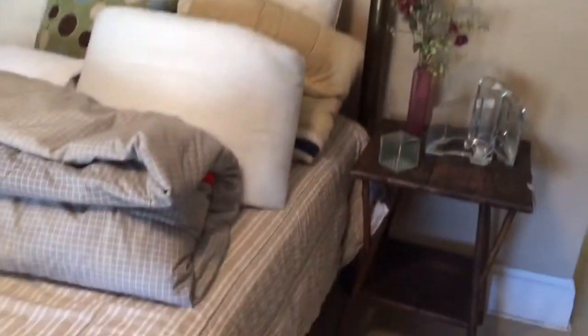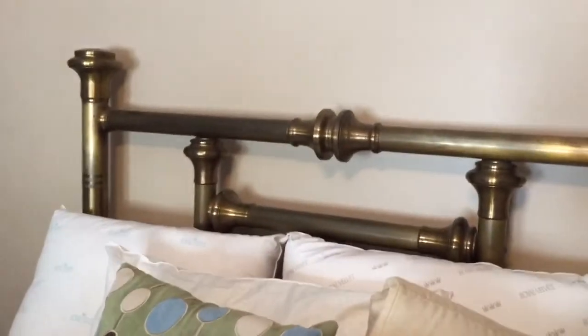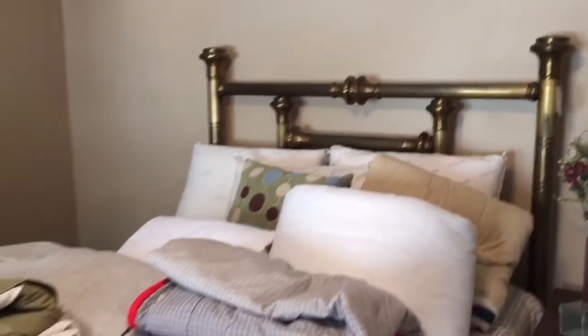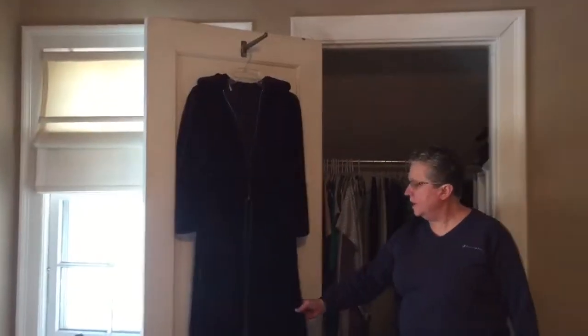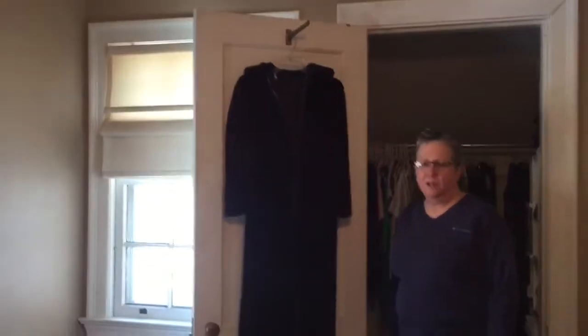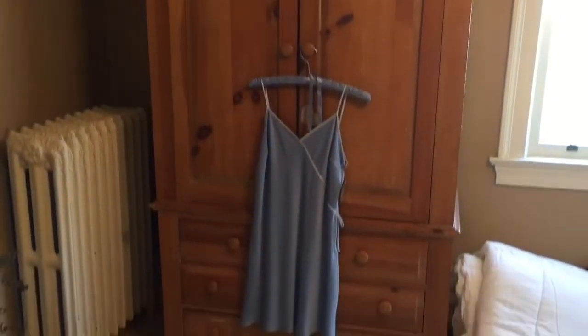Bedroom number two. This is a gorgeous brass bed, patina, mint condition, linens, mostly new, luggage, the fur coat, size petite, but slits up each side, leather. Very nice. TV audio unit. And let's go to the next bedroom.